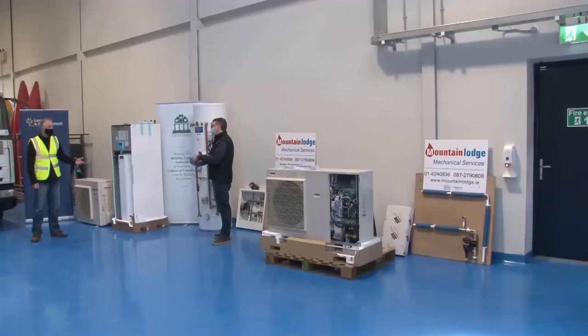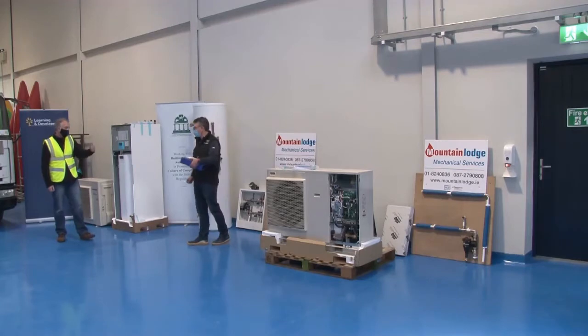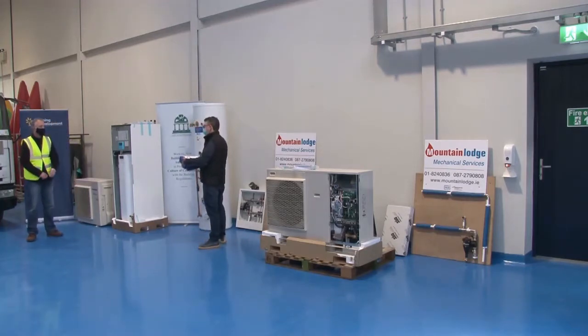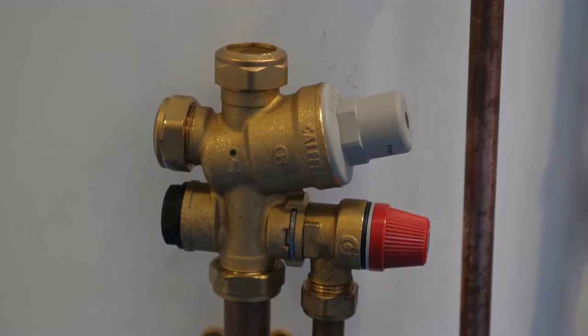And I assume it would be recommended that you get the installer to force the blow out. It wouldn't be the local authority. No, it wouldn't be. But if you just wanted to witness it, if you came in when it had just been handed over and you couldn't see a pipe outside, or you wondered what happens if this blows off, then you could ask for it to be demonstrated. Yeah. So this valve here will protect the cylinder and the system.